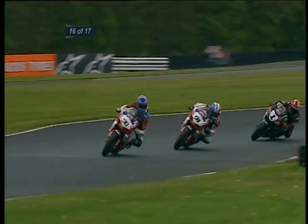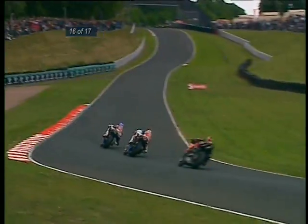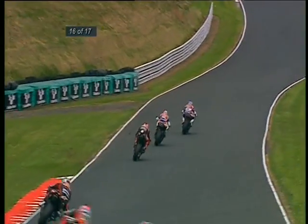What a manoeuvre, Neil McKenzie. There is a man that wants a championship, he wants a race win, and he knows Leon's a threat and he doesn't care, and I am so impressed. A little bit of a dodgy manoeuvre, but Leon lifted, kept it safe, but that just proves to me that that guy wants a championship and he wants it bad.